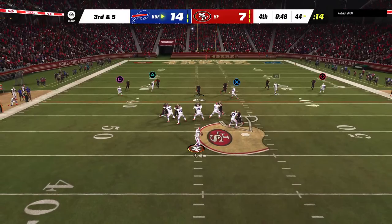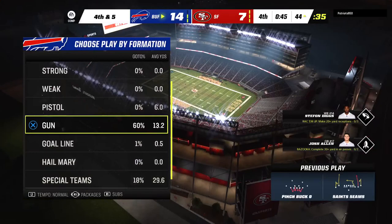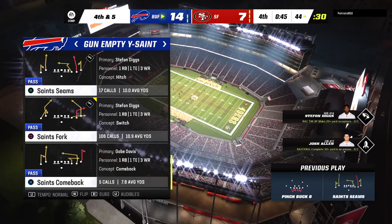Allen to throw. Being chased out left. And incomplete. He had nowhere to throw, so he just tossed it away. But that brings up fourth. I see the surprise in your face there, partner. That is a rare incompletion from him. He's been on point this entire game. He has percentage completion-wise way up. Not that time.